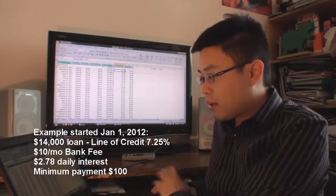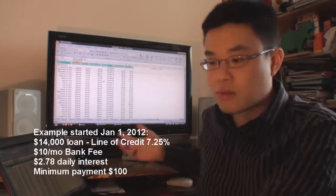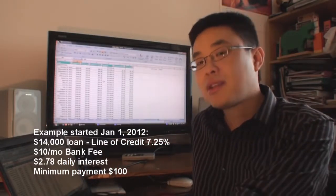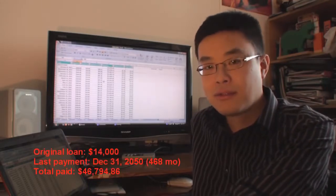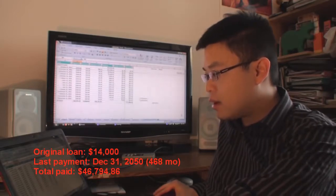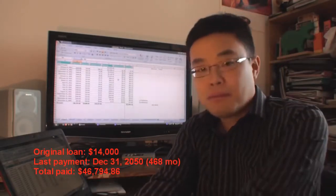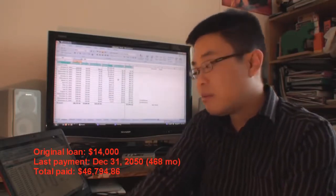So in this example here, this person, if they continue to pay minimum payments, and it's not unreasonable or uncommon for people to pay minimum payments, especially nowadays with all these other fees that people have to pay, and if they're living month to month off different things. So in this example here, if you pay minimum payments, it would take you 39 years. So you wouldn't be finished paying it off until December 31st, 2050 to pay off this debt at minimum payment.